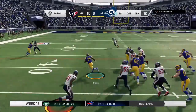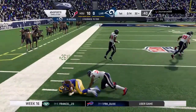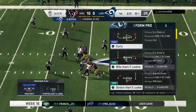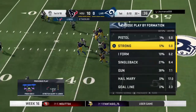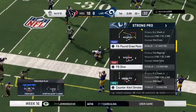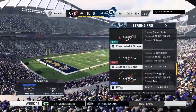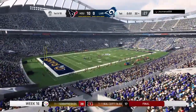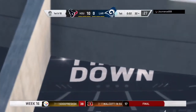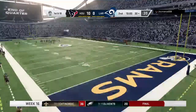They'll run it here with Brown. And past the 35, he'll be dropped a yard or two shy of the 30. That's a gain of 13, first down Rams. That's another Rams first down. First and 10 at the 32-yard line. From the 32 now, here's first and 10.